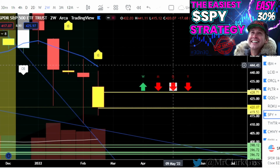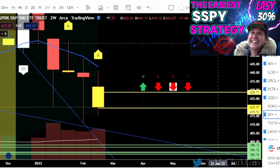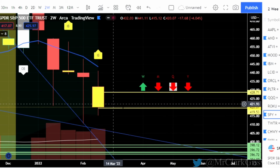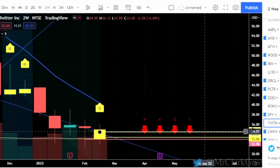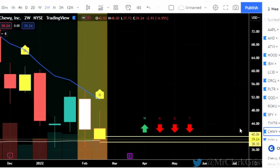If you look up here, we use a strategy called the 30 and 30, so check that one out. It's a very powerful strategy. It is a reversal pattern, so take a look at that. I like to play those quite often. TWTR is next, Twitter, inside bar. Okay, Chewy, CHWY. Now these patterns I really like.